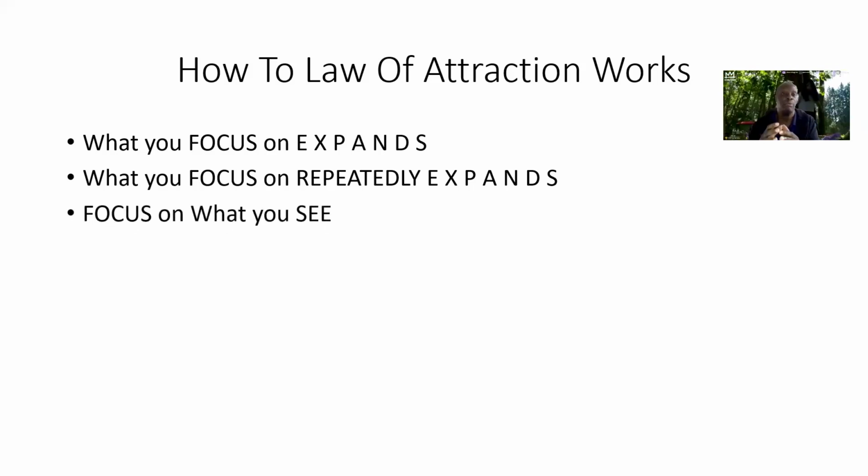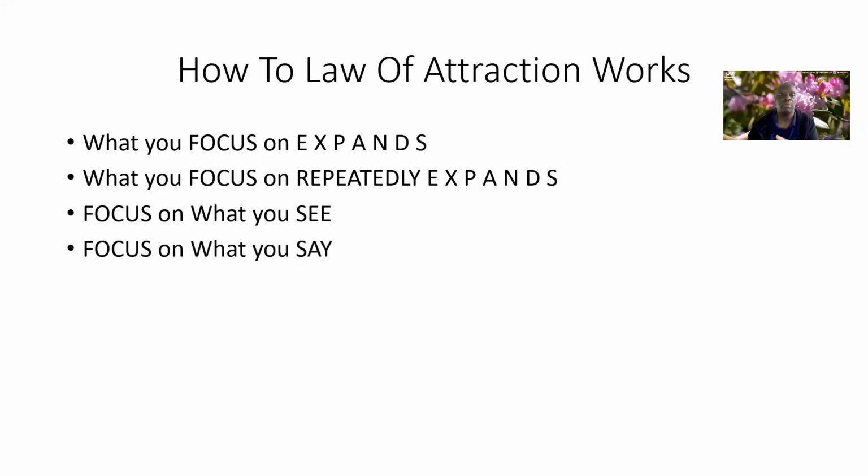Now, what you focus on, what you see. In other words, what you focus on in terms of what you see visually expands. Focus on what you say. When we say what you focus on, it's things that you see, things that you say, things that come out of your mouth on a daily basis, during the day. Those expand.